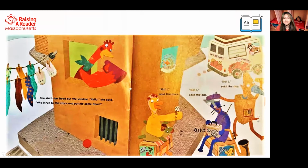"Not I," said the duck. "Not I," said the cat. "Not I," said the dog. So what are they doing now? Let's see. So the cat is playing music. What is the dog doing? Oh, wow, the dog is balancing an ice cream truck on his nose. And the duck looks like she's also still ready to go to the beach.